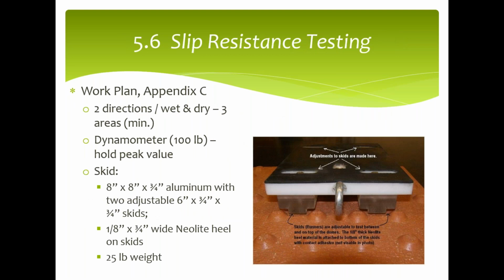Here's an example of the slip resistance testing. The skid has the ability to make adjustments so that it can be tested on the field and then it can be shifted to be positioned on top of the domes exactly, and the surface of the domes can then be tested as well.